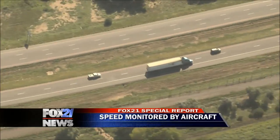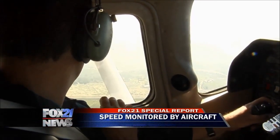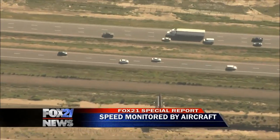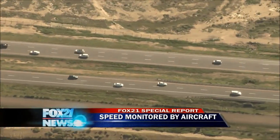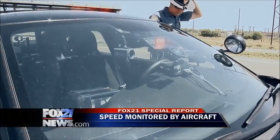Airborne 1 to Baker 11. If you can see that semi that's coming in the right lane, your vehicle is just passing that semi. Once a plane determines a speed or traffic violation, See this green SUV in the left lane? We've got 2 clocks on them, 93 and 92. the trooper on the ground gets the go-ahead.